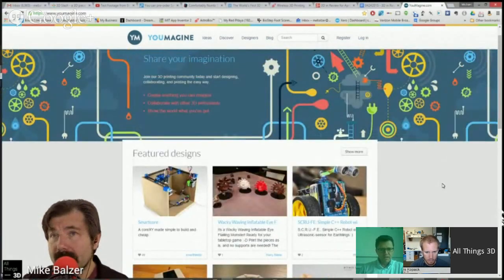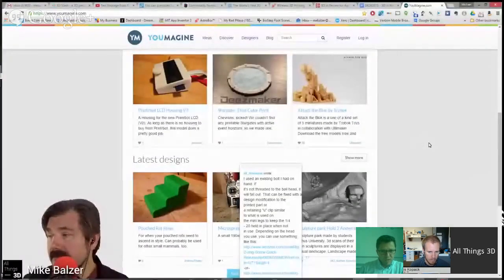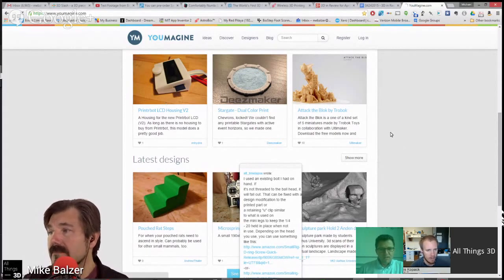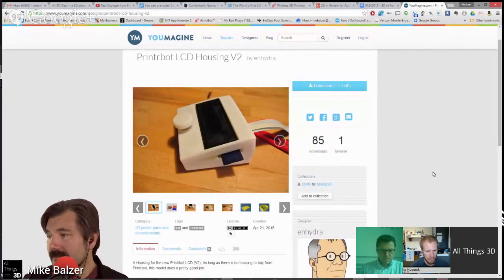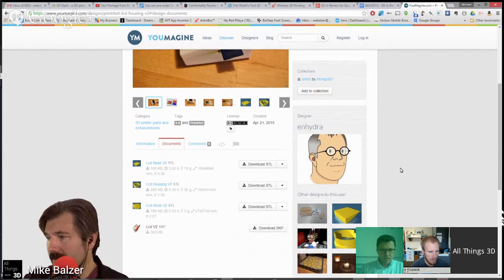Okay. Can you scroll up a bit? Yes. Click on the down. Scroll down a bit. Select this. Printerbot LCD housing, for example. Oh yeah, that one right there. Yes, because I'm sure there is an STL file there. And now you click on documents. There is a documents tab. You see, okay.